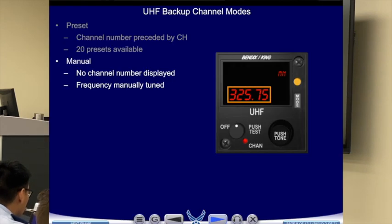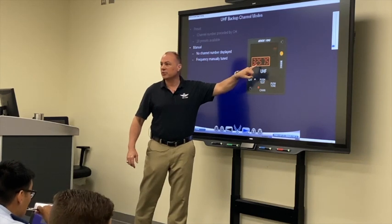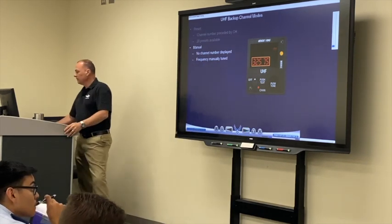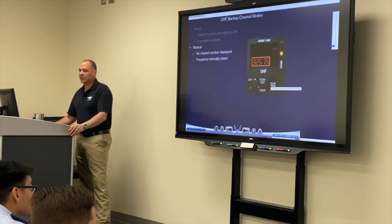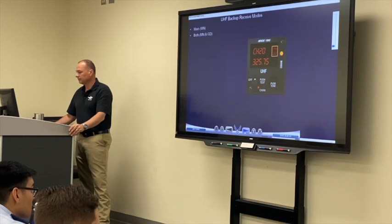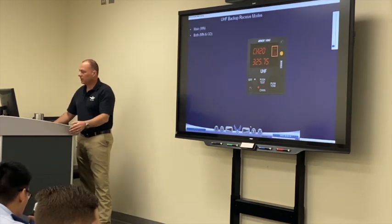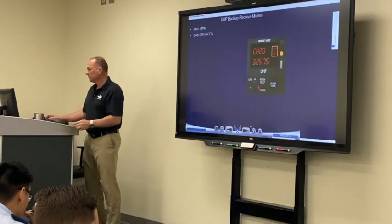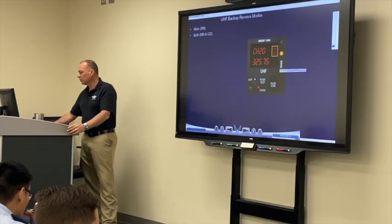If you press the little red button, like I said from the previous slide with the CH20, you get into a manual mode. So you can go in there and manipulate it with the inner and outer knob on the manual frequency button. Again, you can receive the main frequency or main and guard with this mode button.